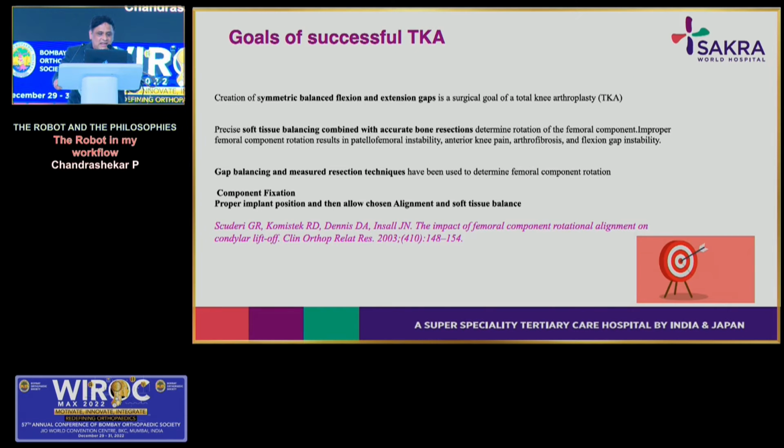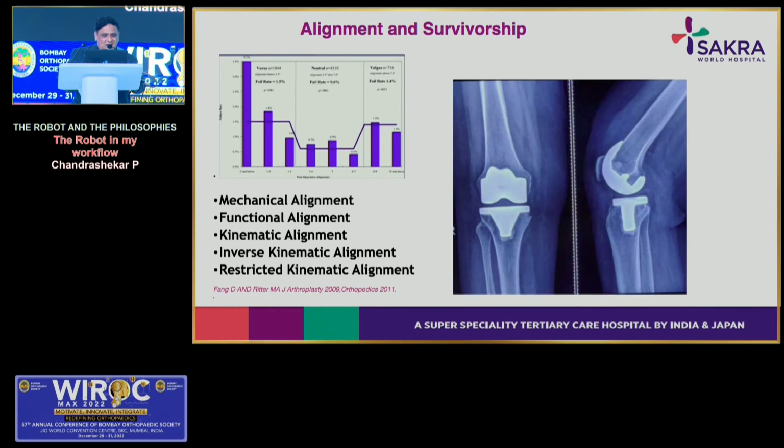Any successful total knee arthroplasty relies on good bony and soft tissue balancing, and to achieve that you can have gap balancing or measured resection techniques, and good component fixation. Whichever alignment philosophy you follow, whether it is kinematic, inverse, functional alignment or mechanical, up to you, the implant should survive as long as possible. That's the whole sole purpose, and patient satisfaction.